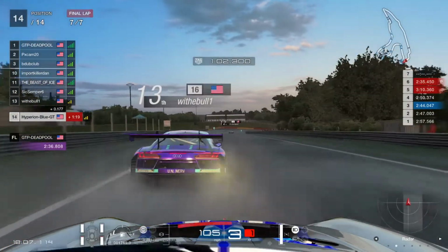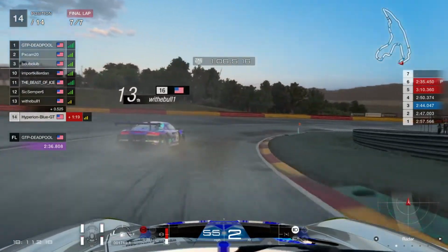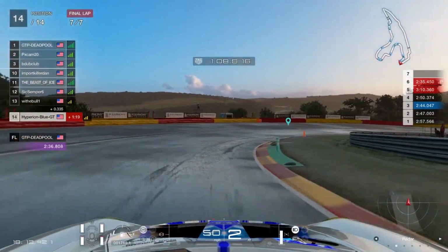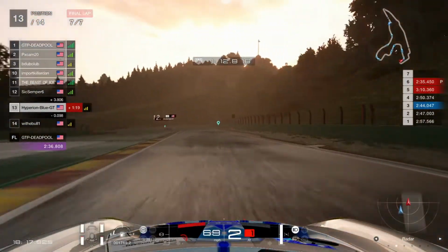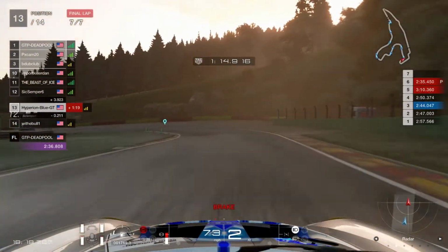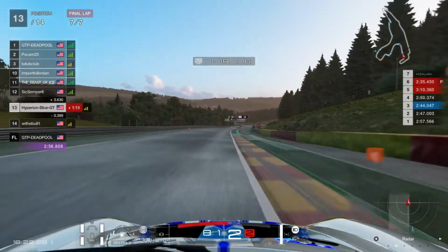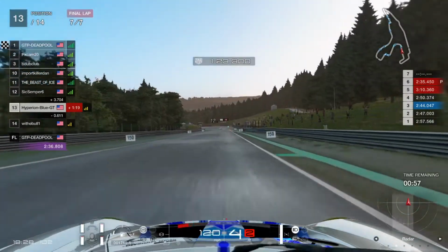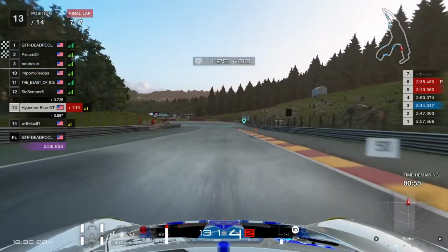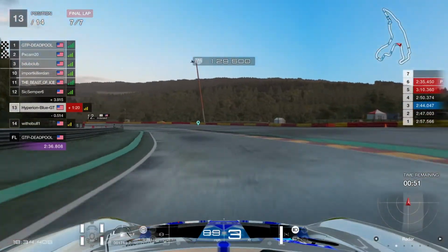Okay, looks like it's going to be a little bit harder to do this turn, but it's going to be quite close. There you go. Looks like this is going to be going in onto 13th place. There's only a small gap of 1 minute and 19 seconds. So looks like GTP Deadpool has finally made it in first place onto the podium.